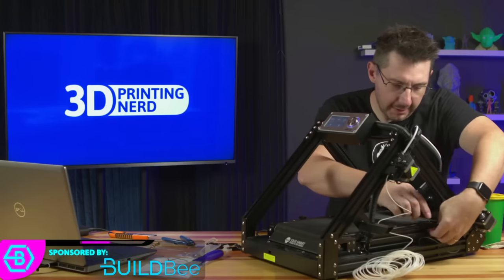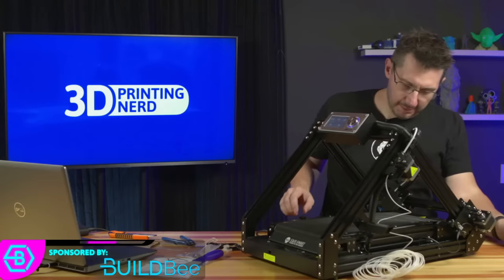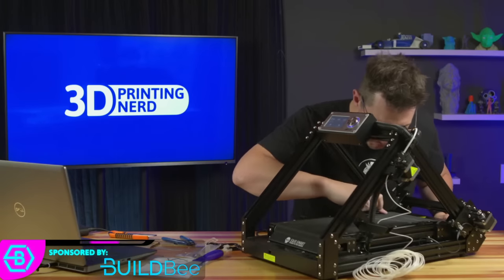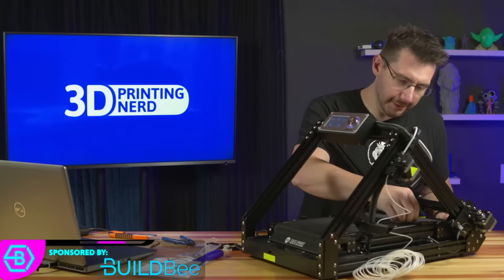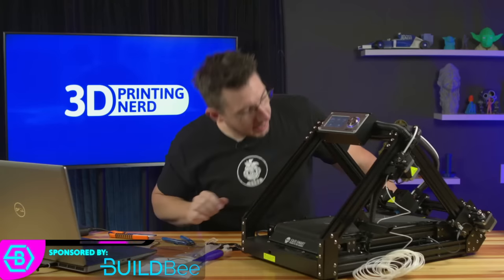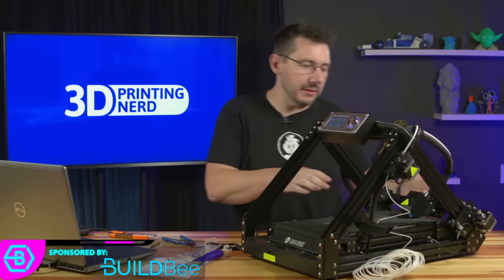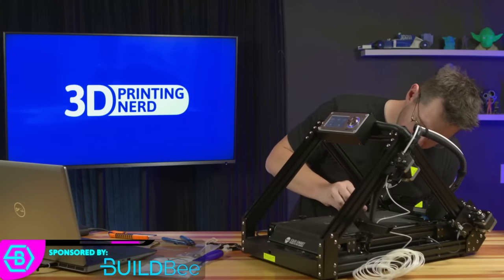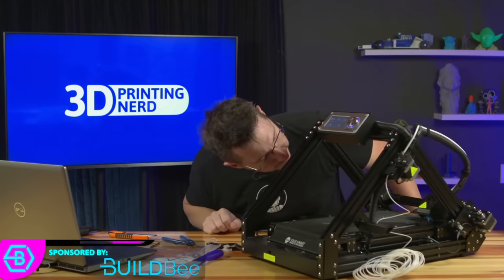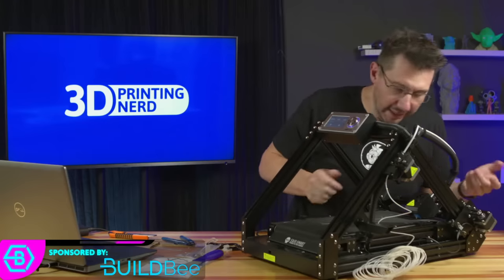So the bed won't raise up anymore. Has it reached maximum? No, it hasn't reached maximum. Can you adjust as it gets to the bed? Well, the issue we're running into right now is that the bed is not level across the distance in which the nozzle travels because this side won't go up anymore. I can't imagine that's the end of it. It needs to go higher.